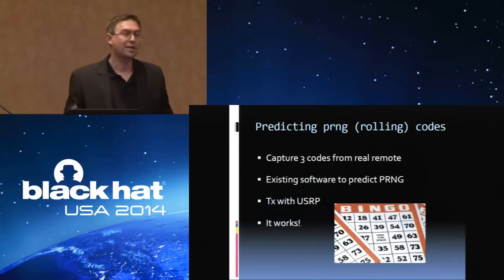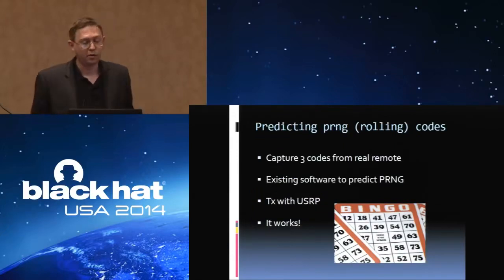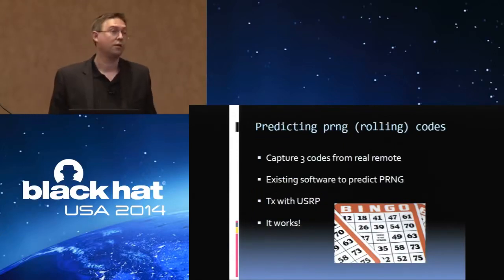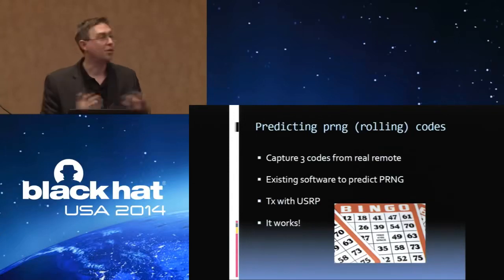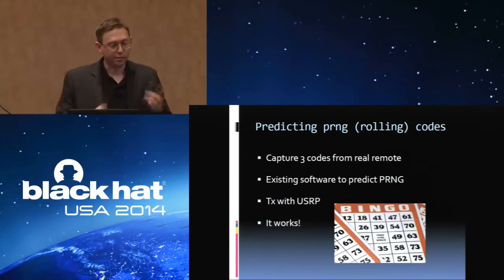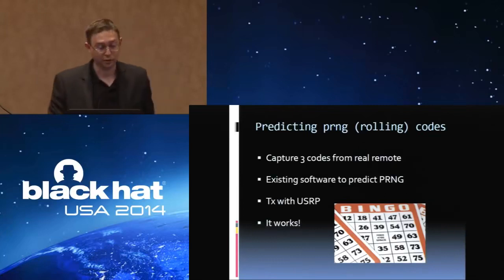So using software that is available, that Michael Zalewski wrote 12 years ago to predict sequence numbers, you simply capture 3 codes from the remote, the car remote, and use that software to predict the next rolling code. In simulation, it works great. And it does work, but I want to discuss a few other things as well before I get into that.